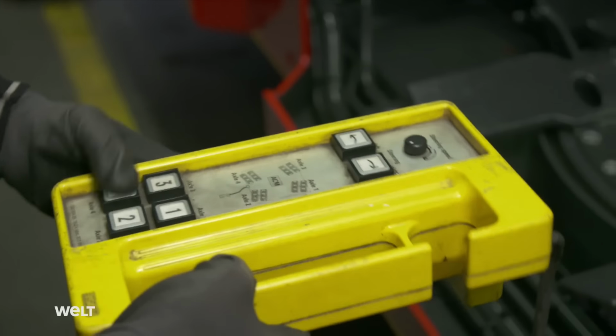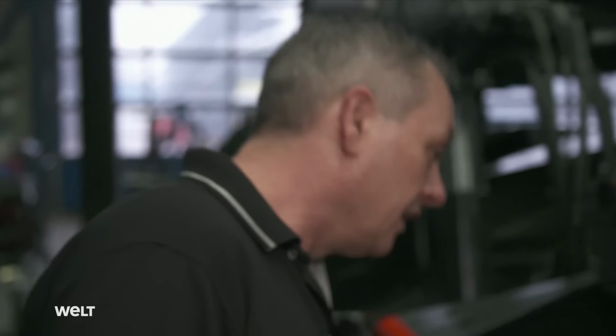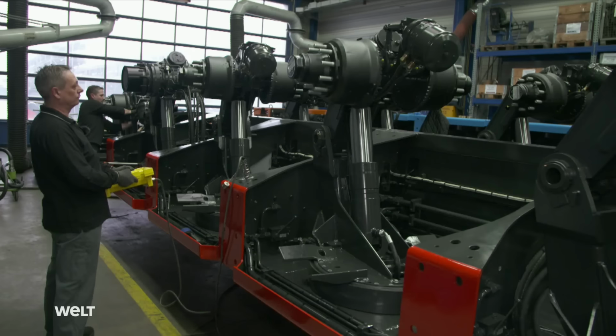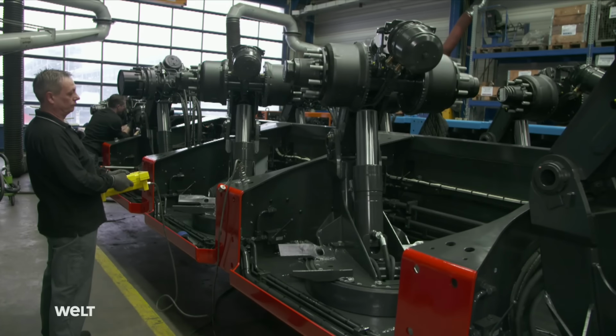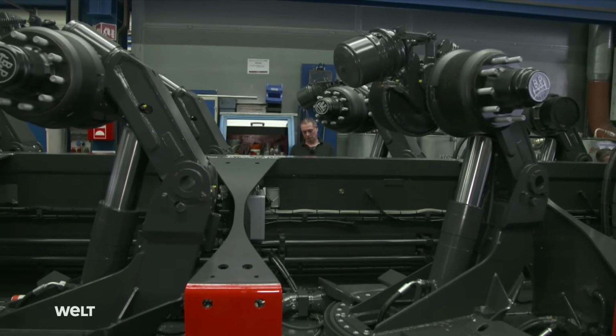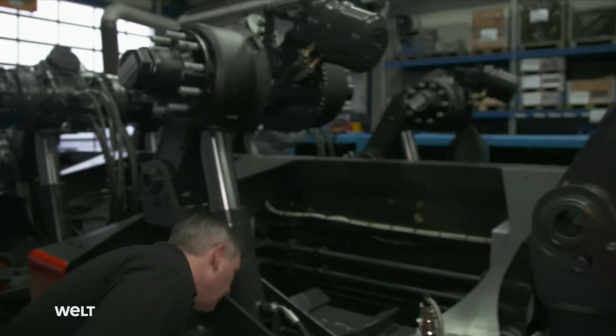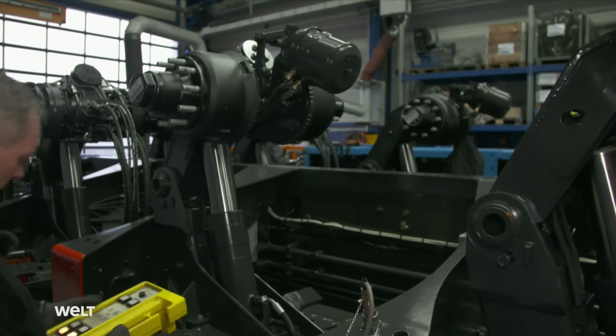So I connect all the axles, check the turning direction, and that the tubing doesn't leak. Now Sven tests 4 axles at the same time to ensure they turn accurately and in unison. Perfect. All axles turn in the same direction. That's great. The block is leak tight.